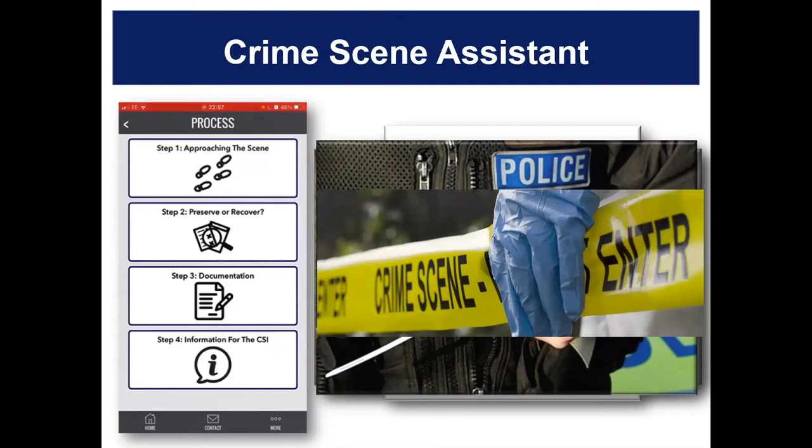It's important to note that we recognise it may not always be feasible to use the app at an incident due to circumstances. However, it can be used as a departmental training tool, a revision aid for individuals, an aide-memoire when finishing up at a scene, or it can be used after attendance to help with notes, statements, and briefing information for others.